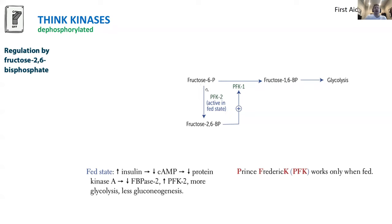So not only can we say PFK1 is going to break fructose 6-phosphate into fructose 1,6-bisphosphate. Let me just point this out real quick. Bis means 2, right? So anytime you have a bisphosphate, you should have 2 numbers with it. So keep that in mind. Bisphosphate means 2 numbers, always. Phosphate, there'll be 1.